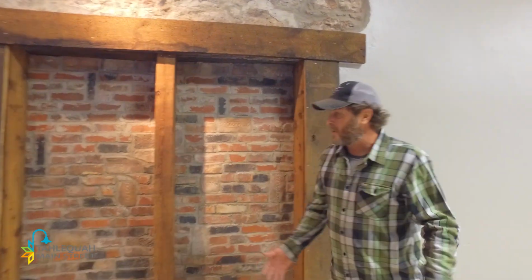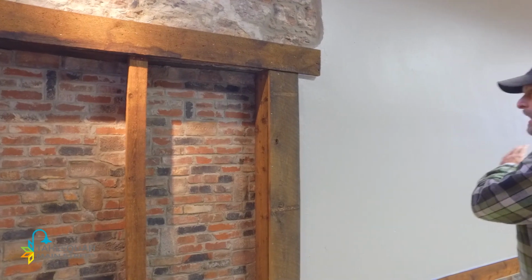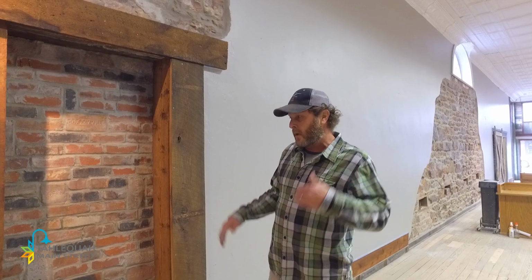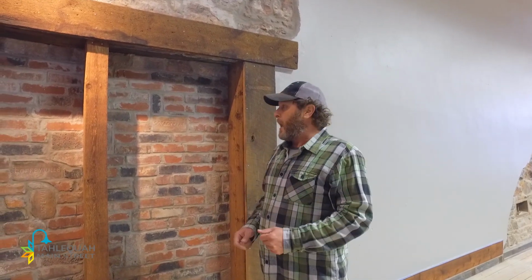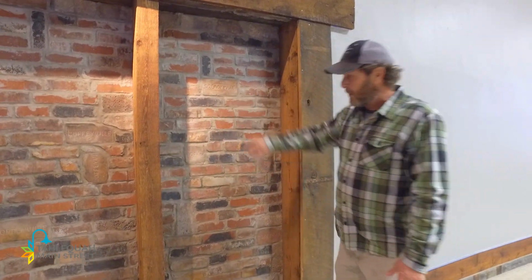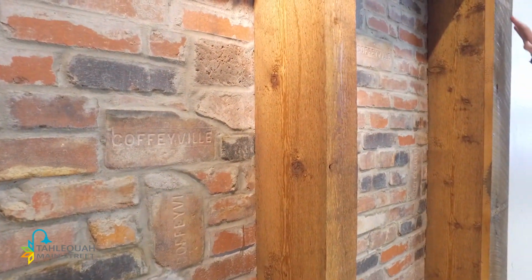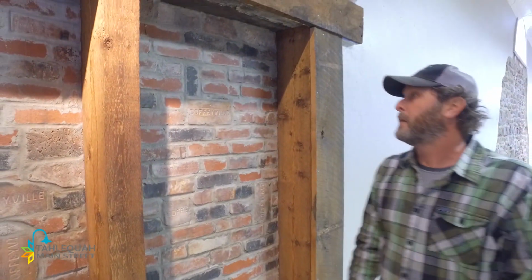One of the restoration projects: this was actually an original delivery door. I know that it was used for the carpet store. They would haul big carpet rolls in here, roll them around, and stack them on this wall. We ended up closing this off, and one of the things on the back of this building was an old chimney that was dilapidated and about ready to fall over. So we ended up taking it apart brick by brick and utilizing these old original bricks from the chimney. As you can tell, we have Coffeyville bricks in here, just quite interesting. And we also utilized, again, age-appropriate beams. This is oak that is over 100 years old.